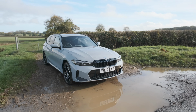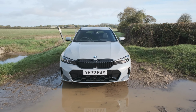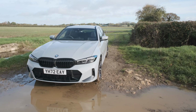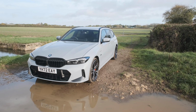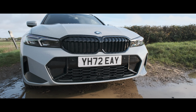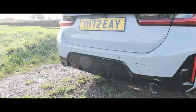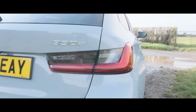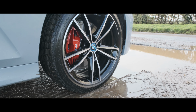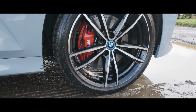But yeah, this new updated version of the 3 Series starts from £38,000, and I'm gonna show you what's new in a quick fire montage. It's got slimmer LED headlights without the notch. It's got new sportier bumpers, which are covered in muddy water. It's got a bigger rear diffuser, which probably doesn't do an awful lot. It's got slimmer tail lights. It's got some new alloy wheel designs. These ones might actually not be new, sorry.